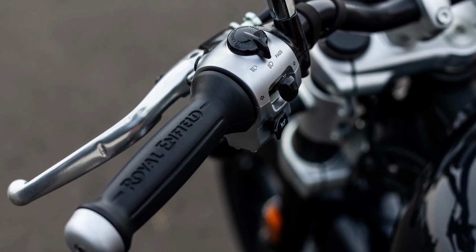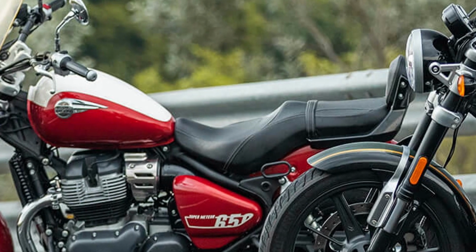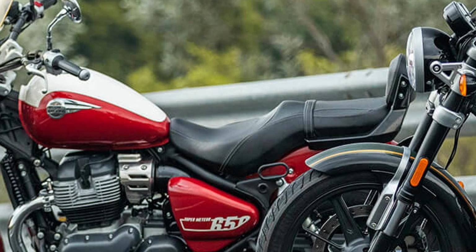Overall, the new Super Meteor 650 is looking to be a very well fleshed out bike. I can already see nice accessories featured in the press images, like what looks to be a more comfortable touring seat option, windscreen and more.